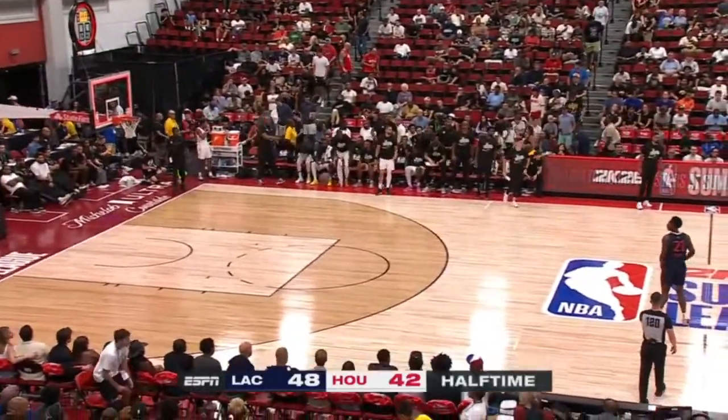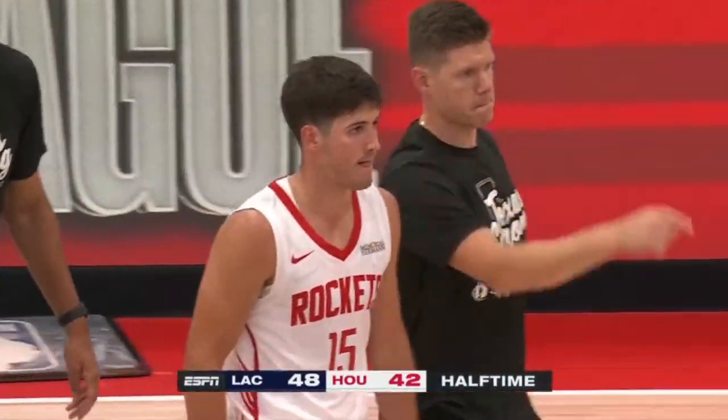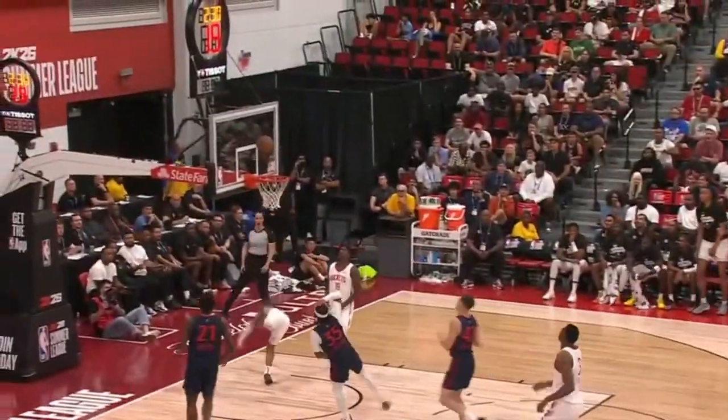And Shepard, Smith, a little bit of contact there. Miller is looking for the foul at the end of the half. But that's how it ends. Clippers on an 8-0 run. They have a 6-point lead at the break. And it's been Brown from downtown and all around with 14 points leading the way for Los Angeles.